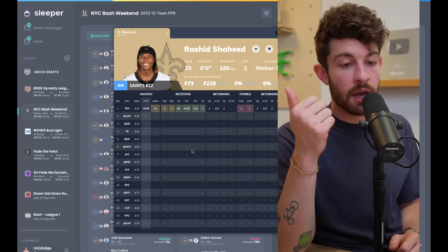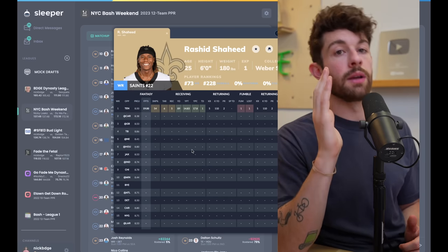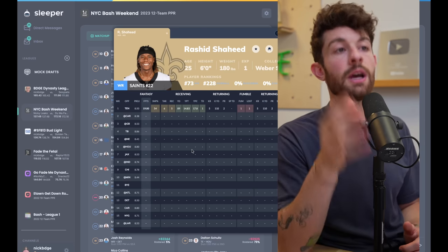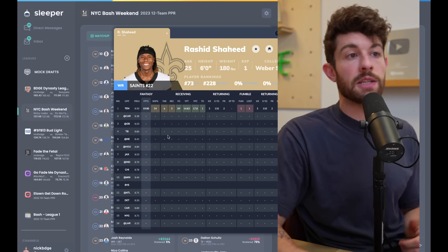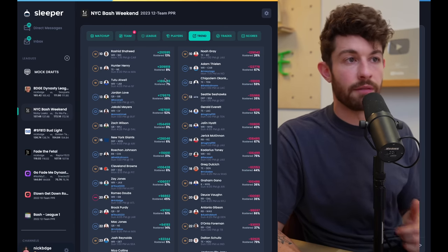But he's still very much the number three in the pecking order behind Chris Olave. Michael Thomas is running a lot of the routes on the outside. Rashid Shaheed comes in on three wide receiver sets. So he is a starter in three wide receiver sets, but playing 54% of the snaps is not very predictable. He's a 2 to 3% FAB guy for me.